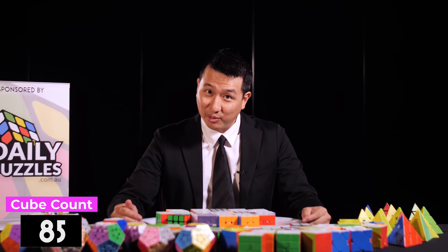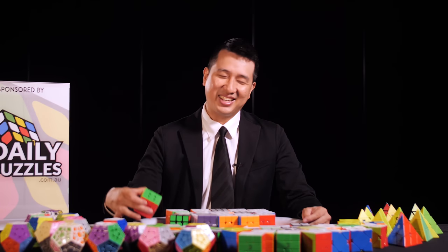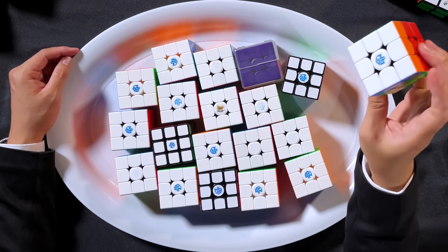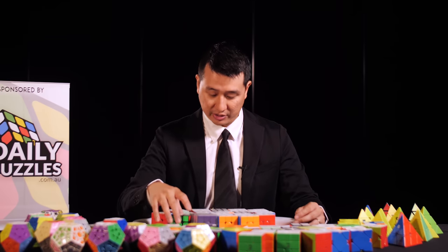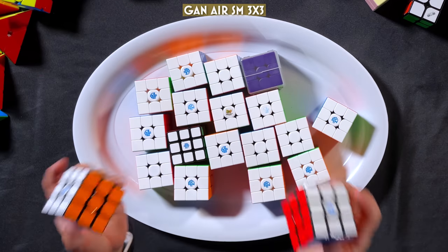Slightly embarrassing. I wish I could say these are all of the 3x3s that I own, but this is actually all the 3x3s I own of one brand. Yes, I am a Gun fanboy. I will happily admit that, but for great reason. These are fantastic cubes. I'll see if I can start from old to new. These are the Air SMs, a non-magnetic and a magnetic version.